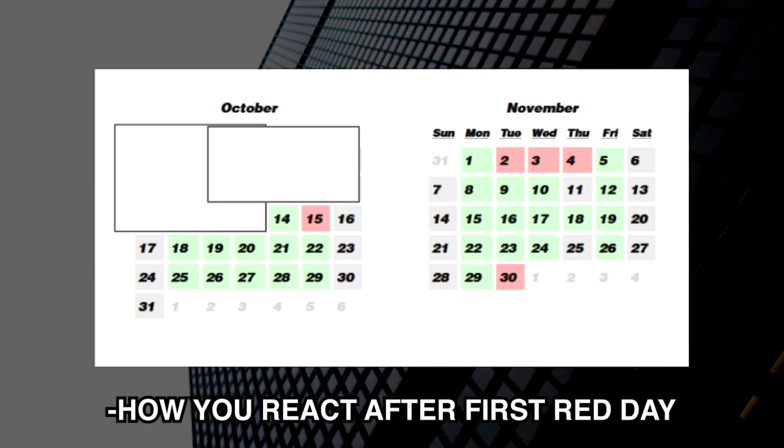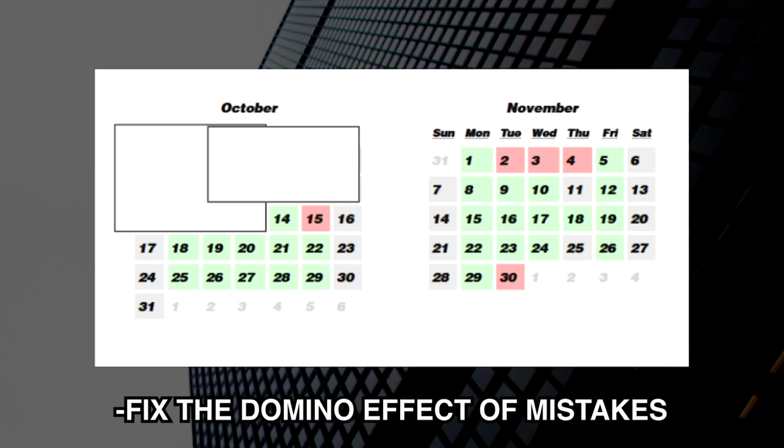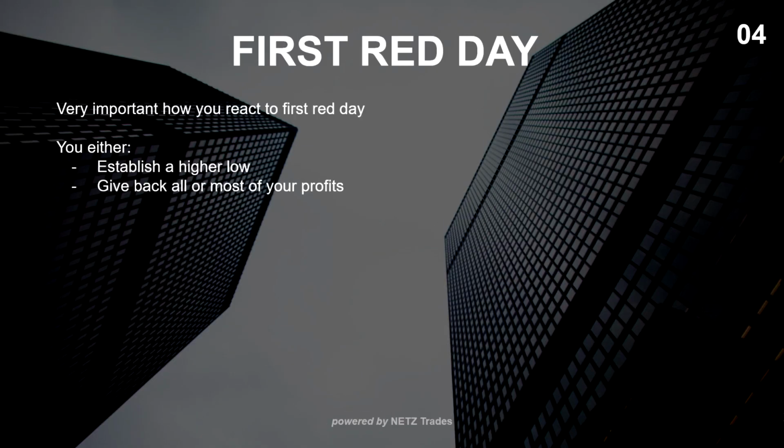And believe it or not, that used to happen to me a lot. Like I used to go on weeks of just green days and then a couple red days and I would give back most of the gains. Why? Because I let one mistake turn into 2, 3, 4, 5 mistakes. And just like I talked about in my previous video, the reason why successful traders are successful is because they're very good at not letting one mistake turn into many mistakes. So let's talk about that.